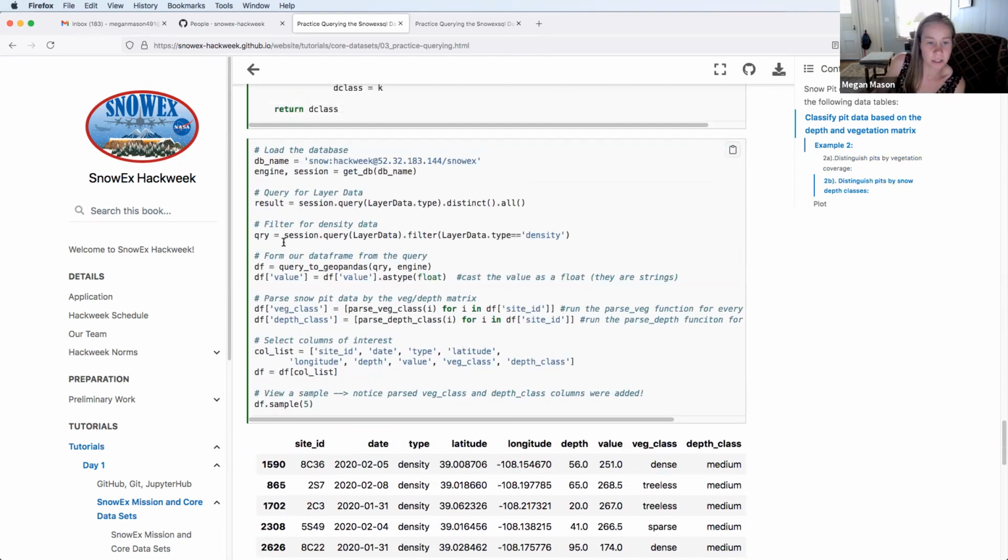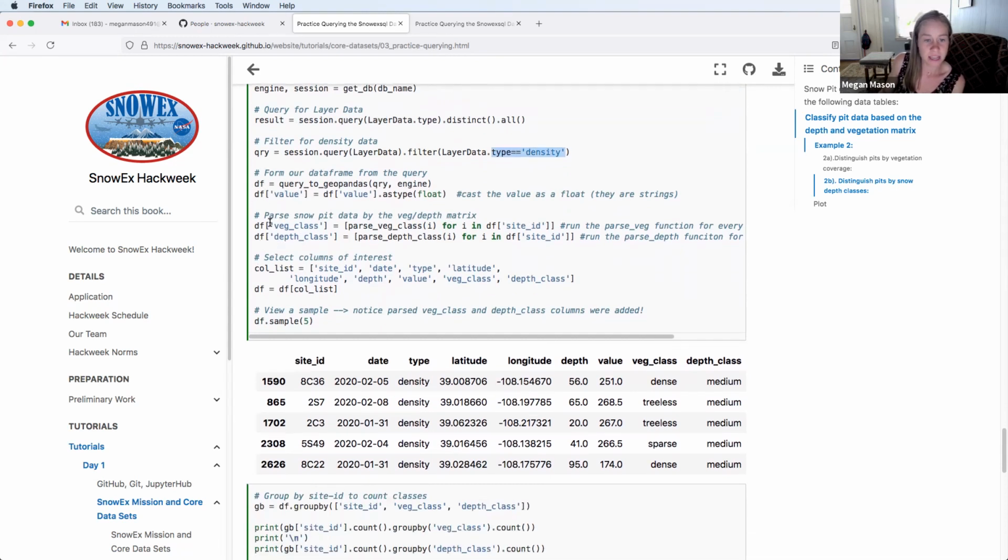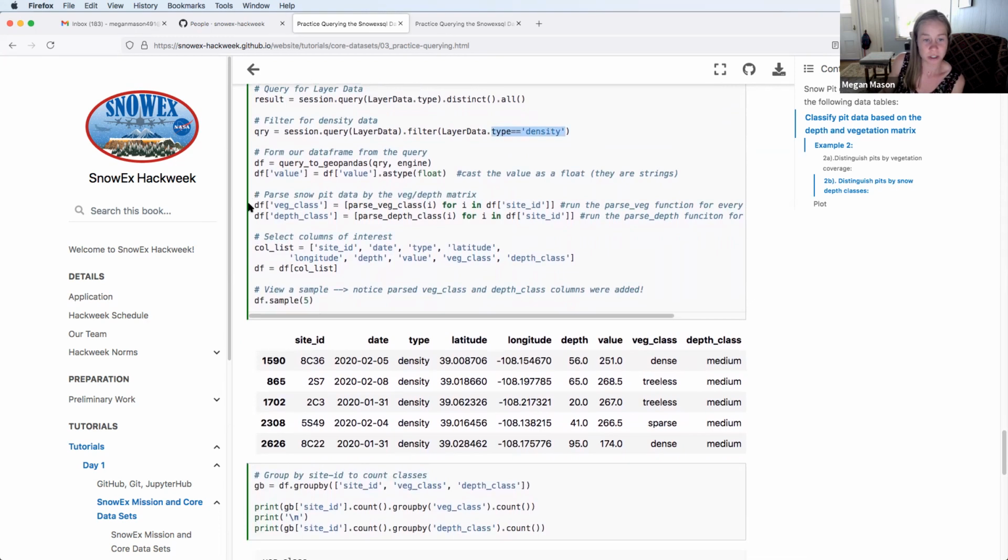This whole set runs through loading the database. Again, the keywords engine and session are grabbing it. We are querying for the layer data type. And in this query, I am asking for just density. I just want to work with the density parameter. I'm turning that again into a GeoPandas data frame. And right here is where we run those 2 functions.